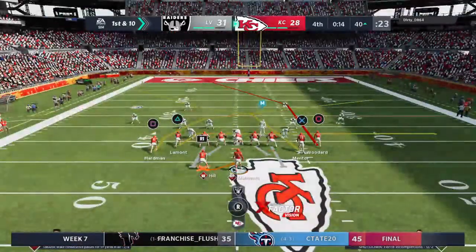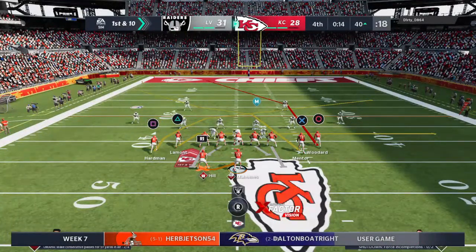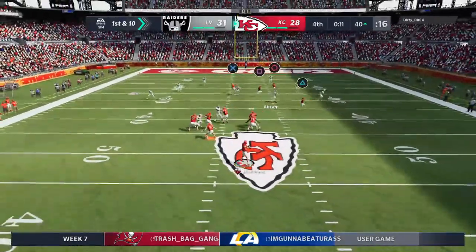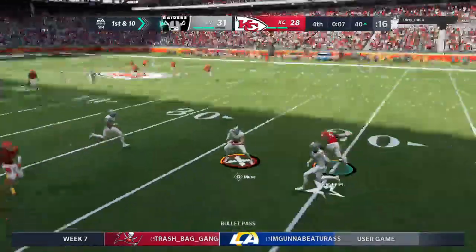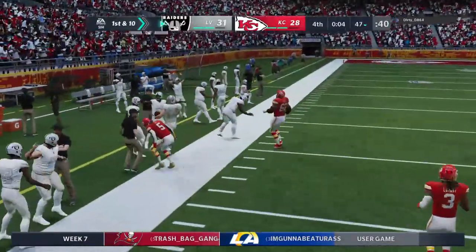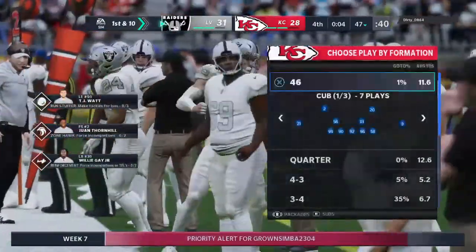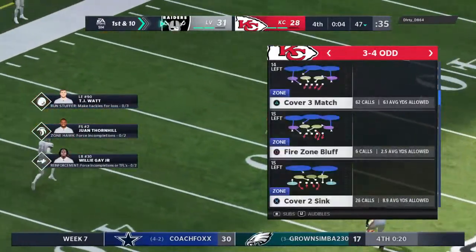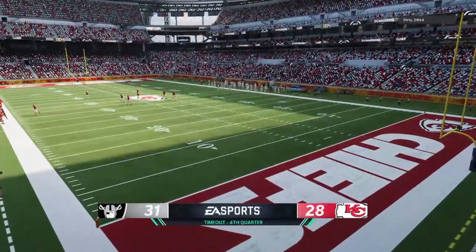From their own 40 to the other 40. The gain of 20 leads to 1st and 10. They go play fake. Mahomes escaping the pressure right. Oh, a crusher there as it's intercepted. Tanner Muse with it. And now with 4 seconds left, we get a timeout call.